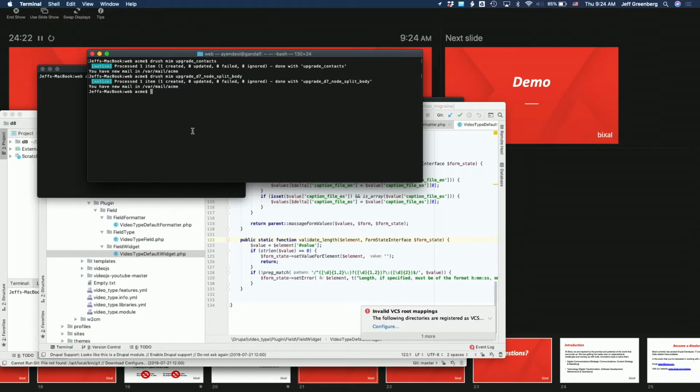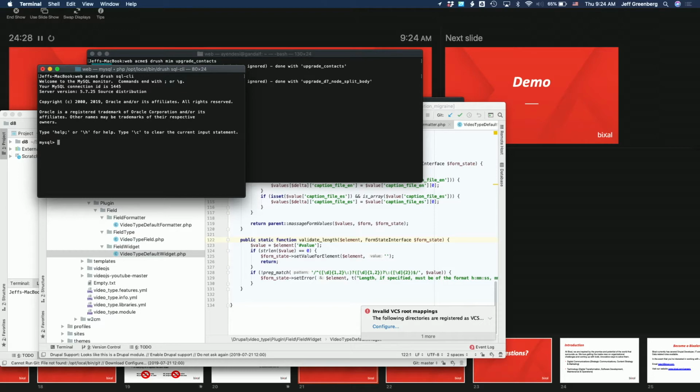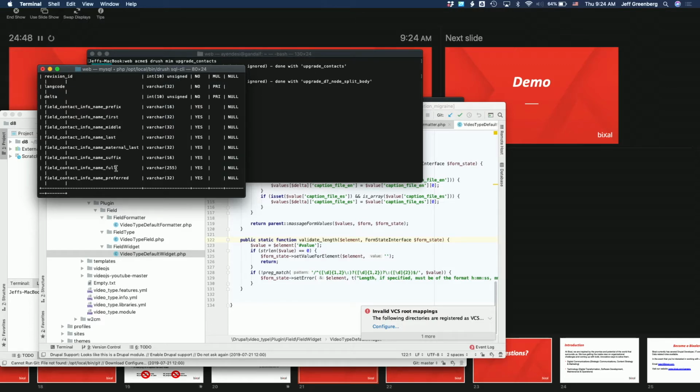We look at the database entry for that field. You see here that all the subfields are stored in the one table. So it's not what you would expect, which would be a separate table for each of those fields. They're all subfields to the main field, along with some extra meta.